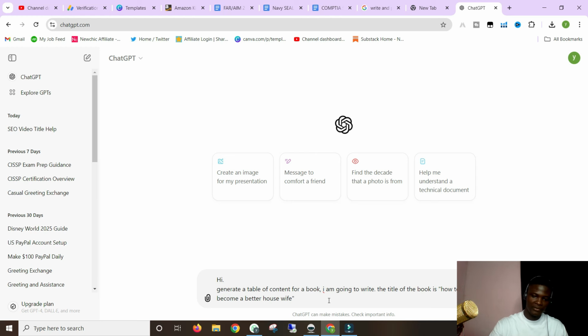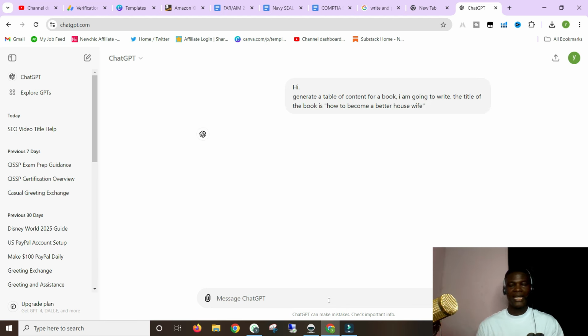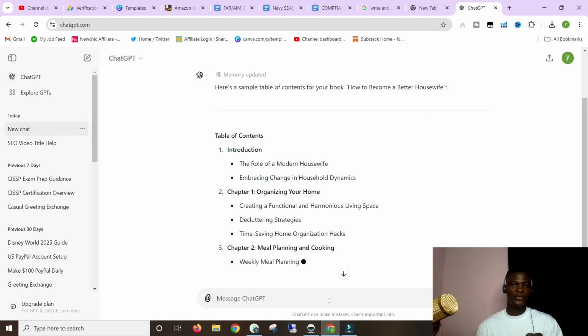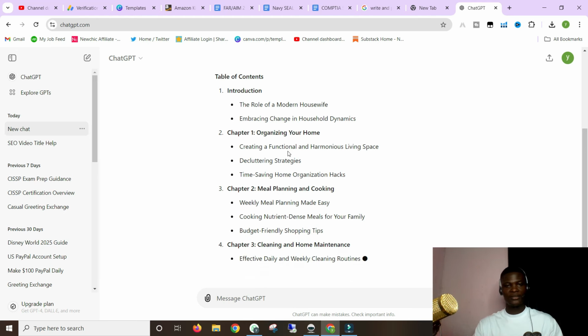Now let's go over and click enter. Now let's see ChatGPT do this magic for us. It's going to definitely generate a table of content, and we're going to be able to use that particular table of content to actually write the actual book. Now you can see, good job. Now we have the introduction aspect, which means it's telling us that under the introduction aspect, we should have the role of a modern housewife. We should have something like embracing change in the household dynamics. And we should have chapter one, which is organizing your home, creating a functional and harmonious living space, blah, blah, blah. Then decluttering strategies, time-saving home organization hacks.